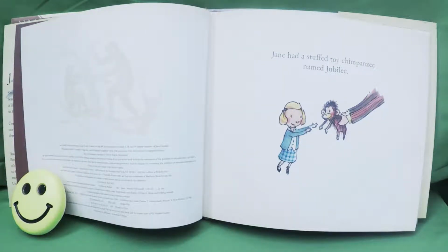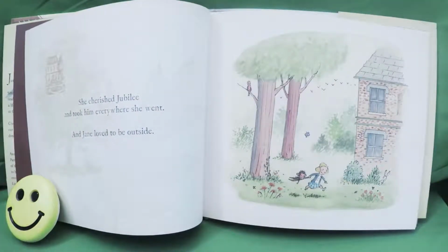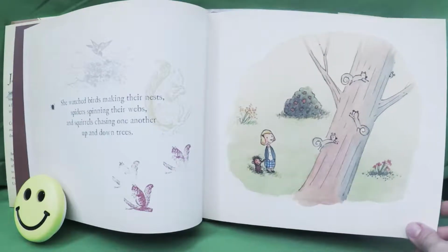So Jane had a stuffed toy chimpanzee named Jubilee. She cherished Jubilee and took him everywhere she went. And Jane loved to be outside. And there she is, running through her backyard with the bunnies and the birds and the butterflies. She watched birds making their nests and spiders spinning their webs. You can see some spider webs in the artwork on the left page there. Squirrels chasing one another up and down trees. And she enjoyed observing nature.